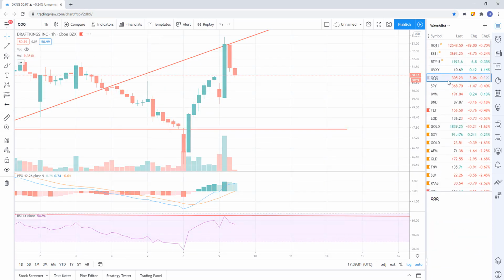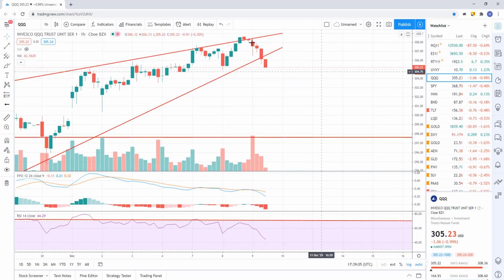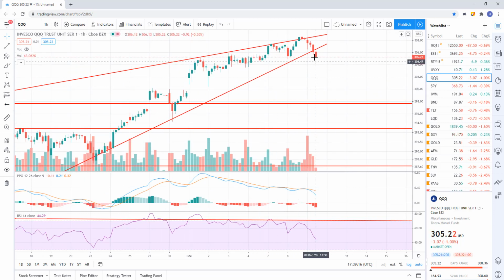Flipping over to triple Qs, it looks like we're getting our sell signal now, guys. I'm starting to add to my short positions with the anticipation that this is a sell signal. Again, I'd like to see this hourly candle that we're in sell off impulsively. The more impulsive, the higher probability that this is an actual sell signal.